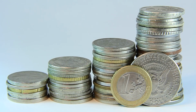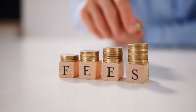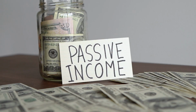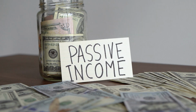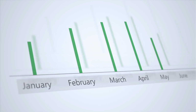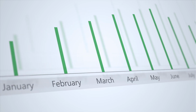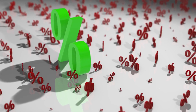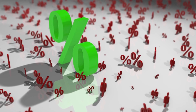Costs are a big factor in this debate. Active funds often have higher fees due to the research and trading involved. In contrast, passive funds typically have lower fees. Morningstar reports that the average expense ratio for passive funds is 0.12%, compared to 0.62% for active funds. Lower fees mean more of your money stays invested.